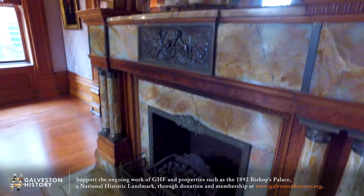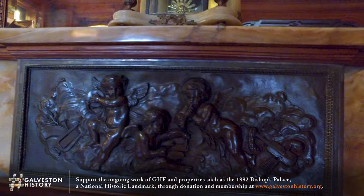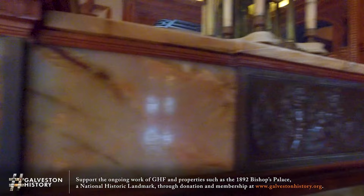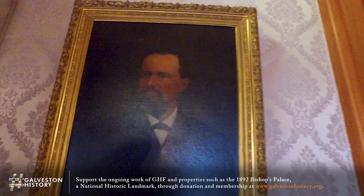There were a lot of changes being made to the house. A lot of these wonderful materials, the marbles that you see on the fireplaces, were all brought in by train. Mr. Gresham, the original builder of the house, was on the board of what is now the Gulf Colorado Santa Fe Railroad. So he was able to get in really wonderful pieces of marble, wood from all over. But for fans of Texas, you'll be glad to know that the house is basically built of East Texas pine, incredibly sturdy, which is kind of fun.